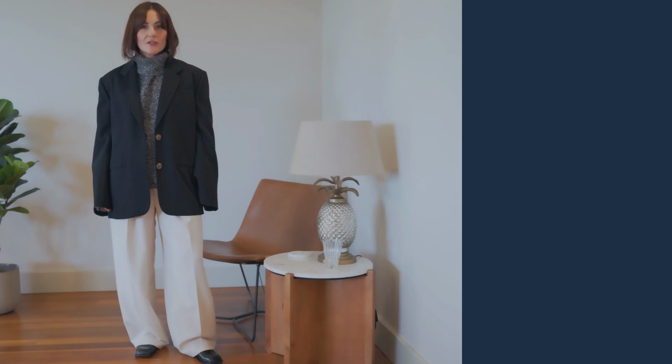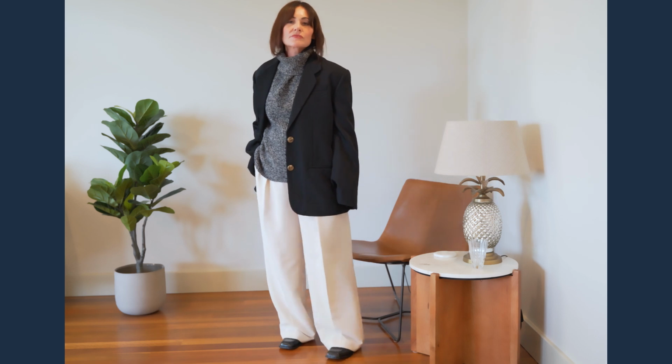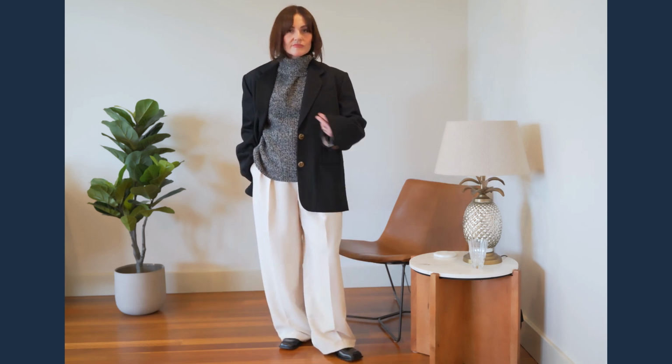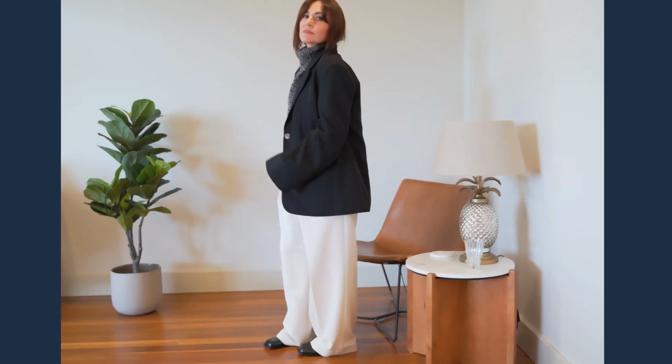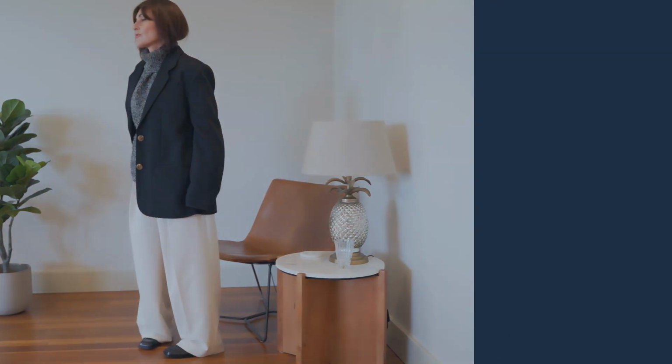So here I'm wearing an overall oversized look, and that's fine if it's something that you're going for. This is something that I definitely would wear if I was in the mood for. But I think we have to be careful when we wear a head-to-toe oversized look like this, because it can make us look bigger than we actually are.